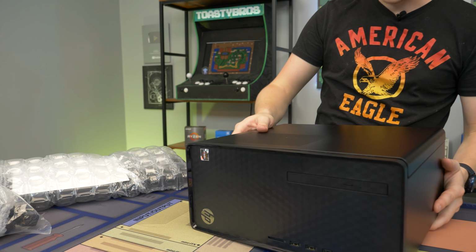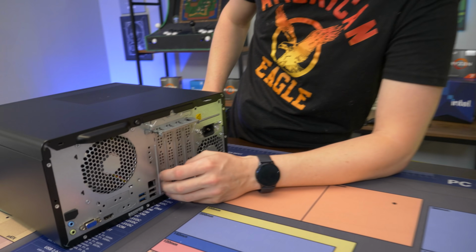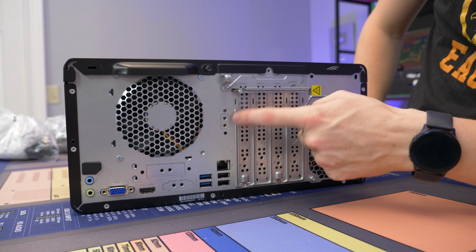So let's see what we got inside. Because this seems like it's a little bit of an older one. It doesn't look like these were ever punched out, unless they just had these. No, actually no, because they're literally the break-off tabs.